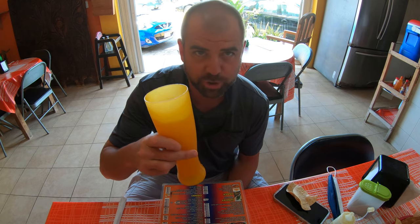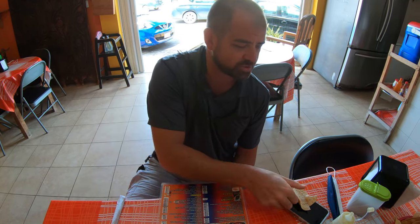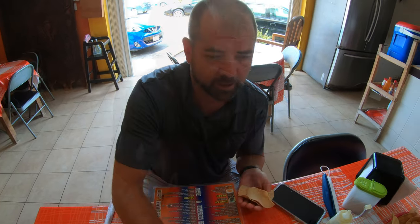Fantastic. I'm drinking cantaloupe juice. Seriously, cantaloupe juice. And eating fresh tortilla chips and salsas. It's like a smoky barbecue salsa. Salsa roja, which is red and spicy. And salsa verde, which is green and that's habanero. Holy shit. Hot.